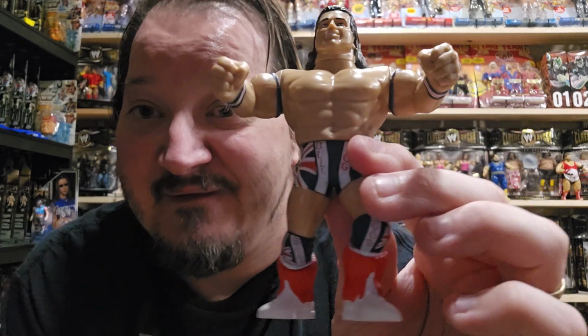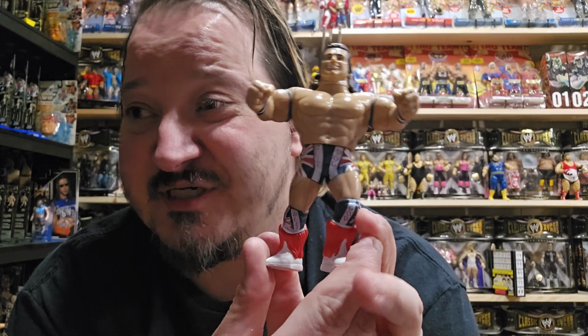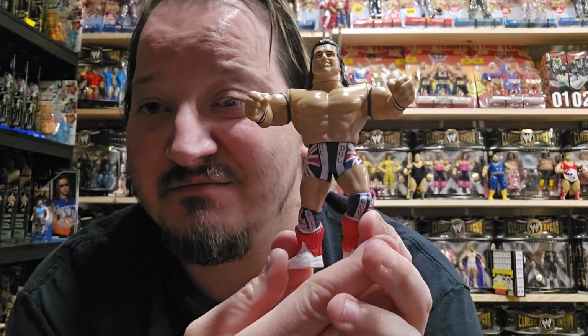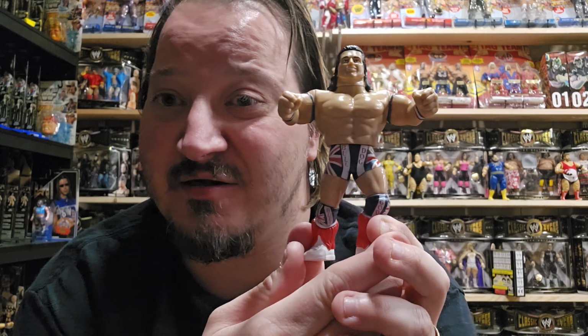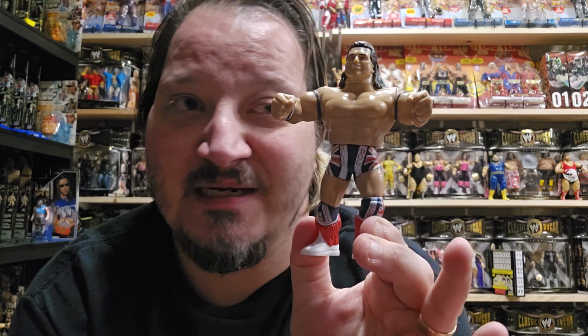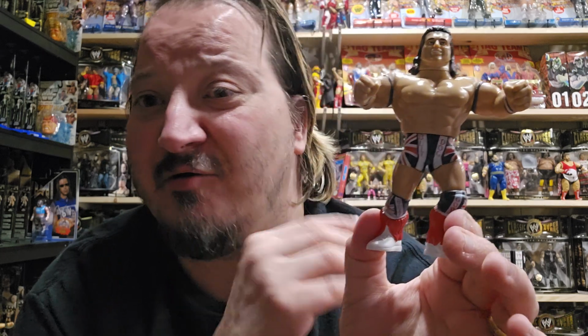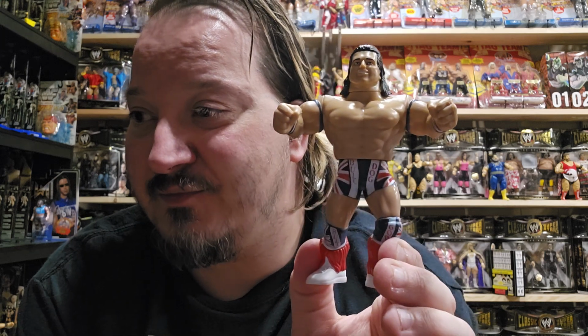So, being a mint on card collector, it's also important to me because, yeah, value-wise. Understandably, today there's probably more mint on card collectors than ever before. It's not like back in the 80s and 90s where you have all these kids opening up their LJNs and Hasbros. I mean, how many people were saving, were getting the LJN figures and keeping them on card? They weren't. They were opening them.